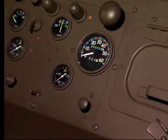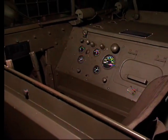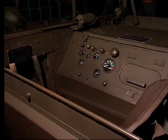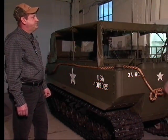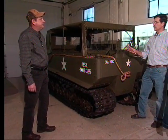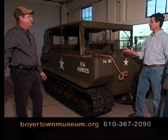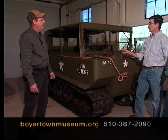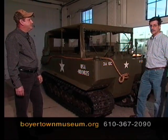It's a 3-speed transmission, high and low range. It's got a 2-speed rear differential in the back, and it has a Jeep transmission. Okay. You say 35 miles an hour. I'm thinking most Jeeps were a little quicker than that? Jeeps would do between 45 and 50. Really? They didn't want the soldiers zipping around too quickly.